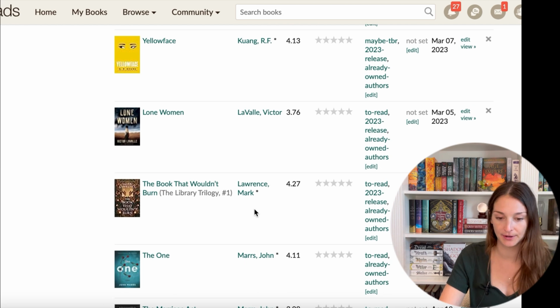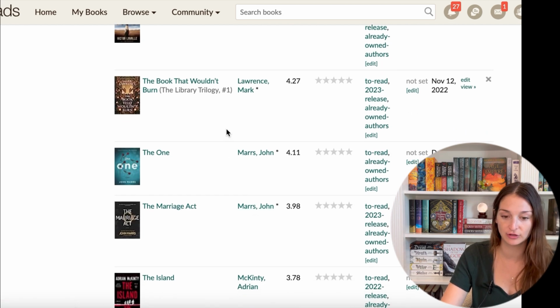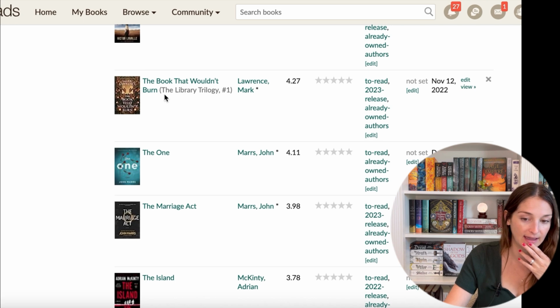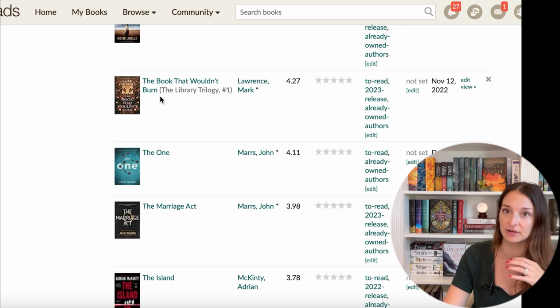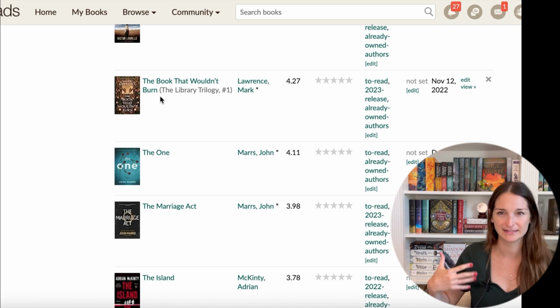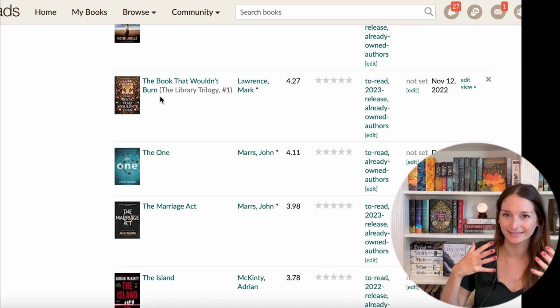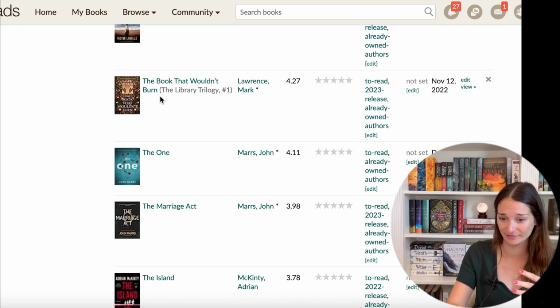The Book That Wouldn't Burn, that's another one I've been hearing a lot of hype for. And I really liked the Book of the Ancestor series. It's right there, by Mark Lawrence. And I think this is very different from the Book of the Ancestor. I've been hearing it has Piranesi vibes, which I haven't read Piranesi, but I kind of know that means it's going to be very different than Book of the Ancestor.